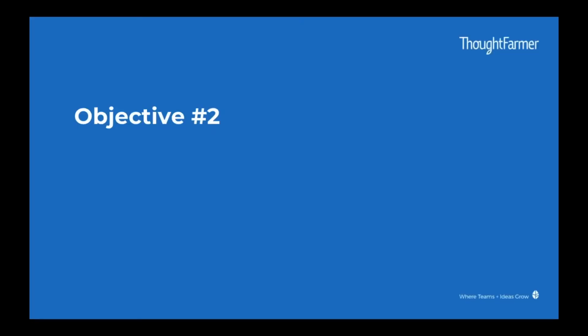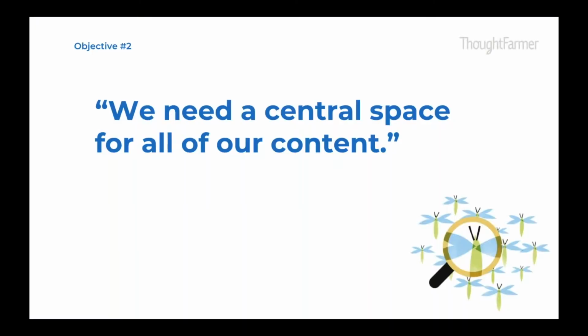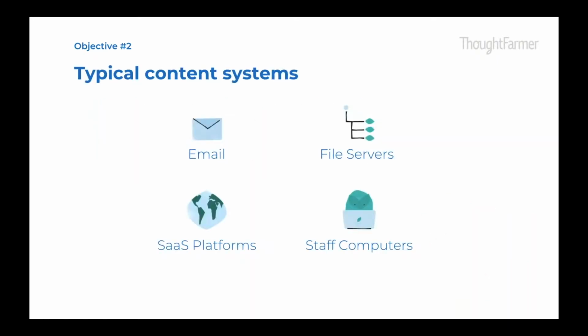All right, so those were some examples of the first objective. Now we're going to move on to the second objective. What we hear quite often is that we need a central space for all of our content. This is the primary anchor for the reason why your staff are going to the intranet. They're going to the intranet to get something done or to consume some type of content. So there are typical content systems you find in most organizations.